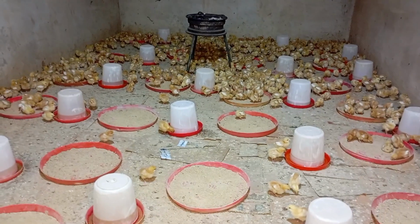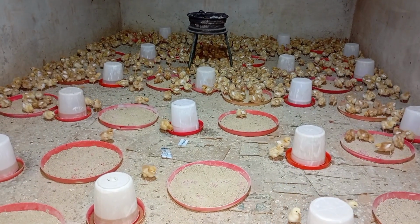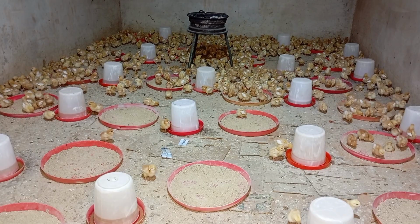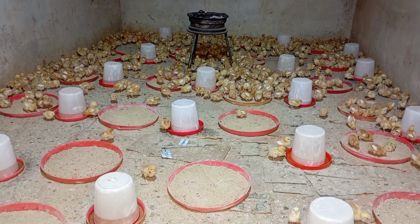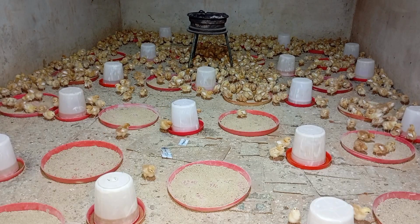When you enter their pen, once they see you, they start running. You can see they were everywhere when I entered, and when I entered the land, they've gone to that edge. If I go there now, they'll come back to this side. But you can see that they are scattered everywhere. That's to tell you that they are not cold.